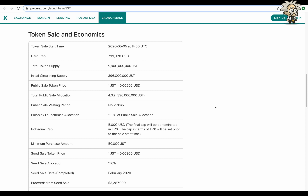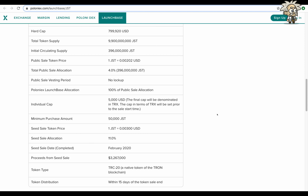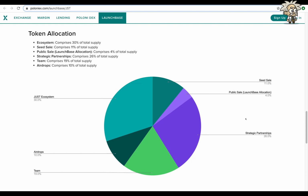The seed sale token price 1 JST equals 0.003 USD. The seed sale allocation 11%. Seed sale date completed was February 2020 and the proceeds from the sale was a little over 3 million USD. Token type, it's on the TRC20 blockchain, which is the TRON blockchain, and token distribution is within 15 days of the token sale end. The beautiful pie chart here, we can see the seed sale, as I mentioned, 11%, public sale 4%, strategic partnerships 26%, JUST ecosystem 30%, airdrops 10%, and the team 19%.